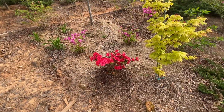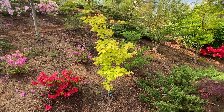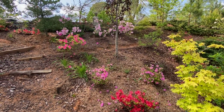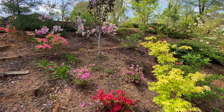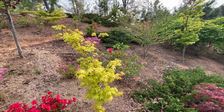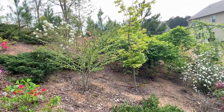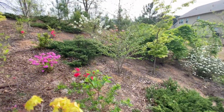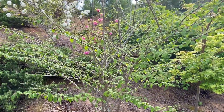We'll just go over to the right a bit. We have more azaleas. This Japanese maple, Summer Gold Japanese maple. Beautiful with the light tinge of pink around the almost yellow leaves. In the far right is a Sangokaku, Japanese maple. This doublefile viburnum, I didn't get any blooms last year, so hopefully this year I'll get some blooms. Fingers crossed.